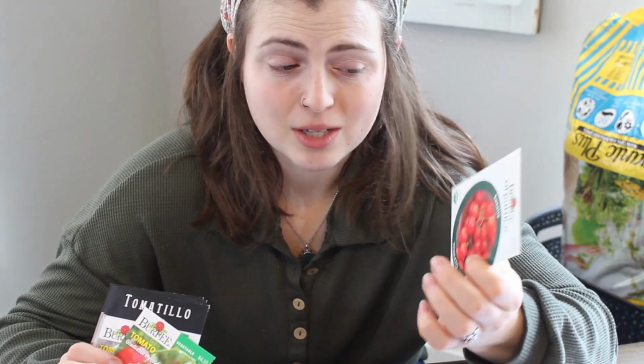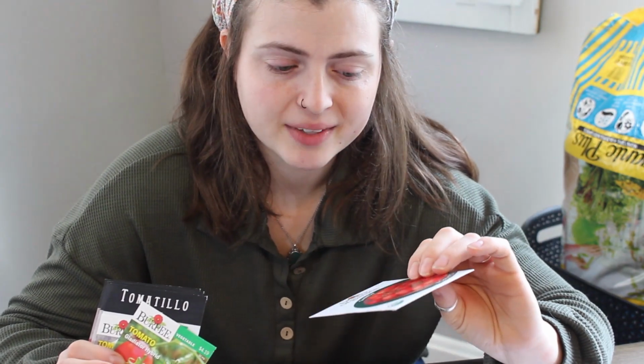I make a dish in the oven with cubed sweet potatoes, onions, garlic, and Brussels sprouts with sun-dried tomatoes and some olive oil and a little bit of salt and pepper, and it is just so good. So if I can make sun-dried tomatoes, I will be extremely happy. They don't necessarily have to be red tomatoes.